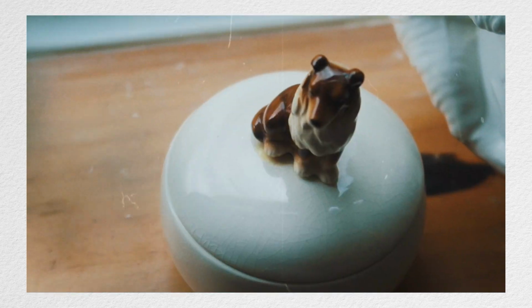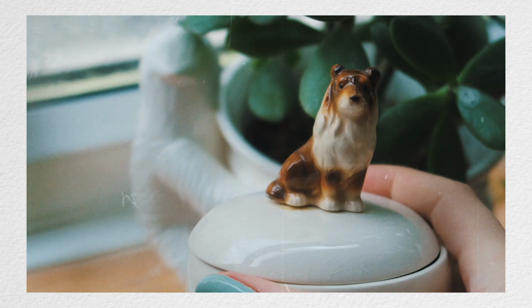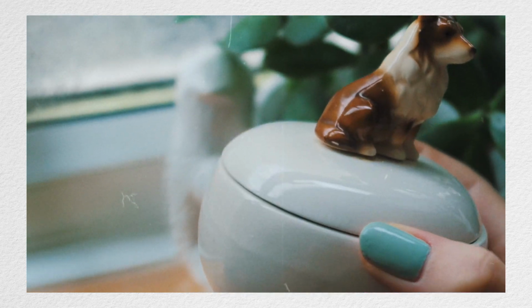I bought him and now I keep my little doe earrings in there, the ones that I keep for myself. I've been keeping way too many for myself. I need to stop it or I'm not going to make any money.